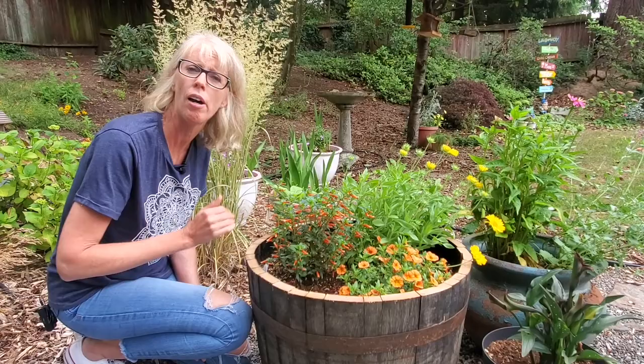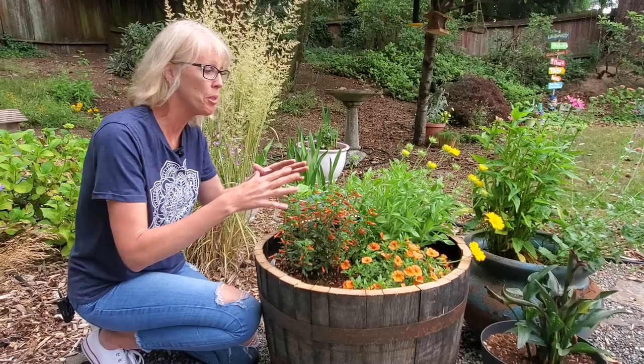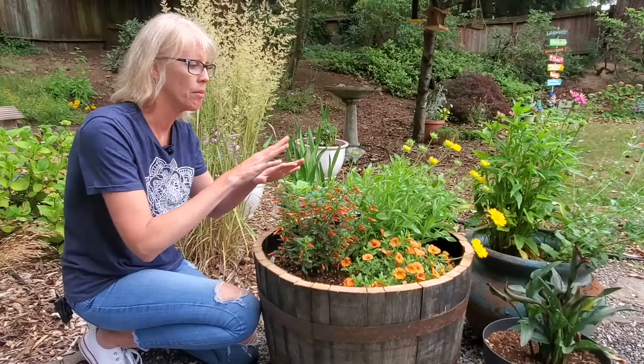I think Sean mentioned this already, that once they're established, all three of these plants can be considered drought tolerant. They're also heat tolerant. So again, they make a great match with each other because of all of the growing conditions they have that are very similar.